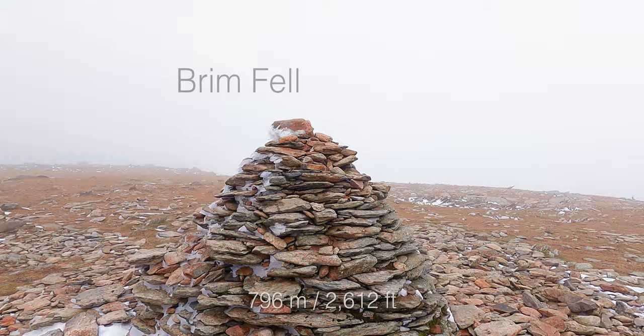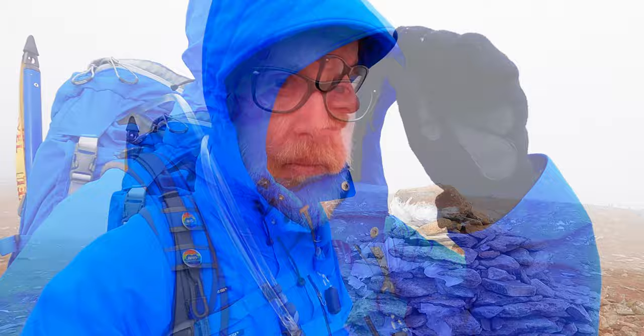This is Brim Fell, our third Wainwright of the day. 796 metres, 2,612 feet. From here, our next hill, and probably our last of today, is Swirl Howe. And together, we carry on in the direction we've been going.